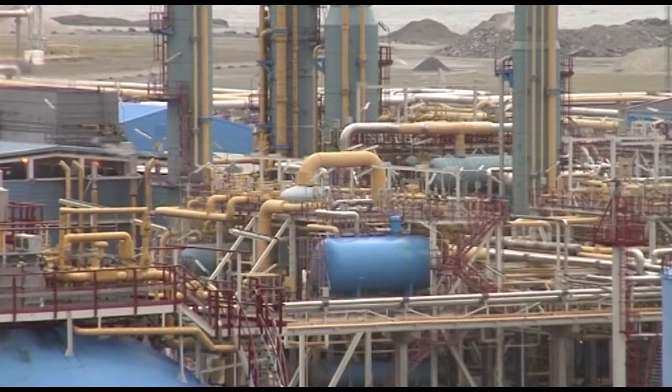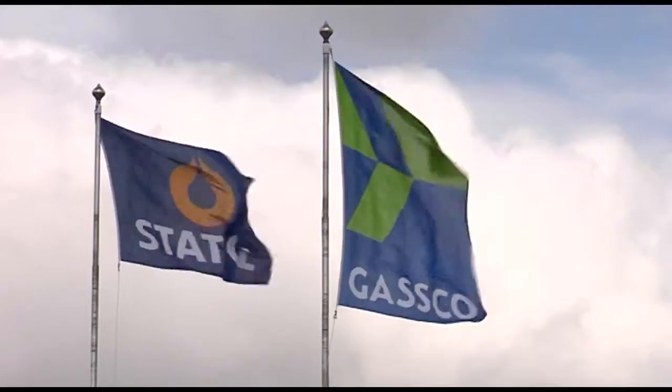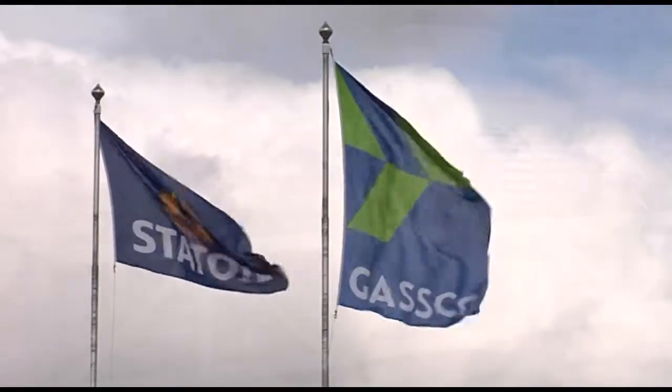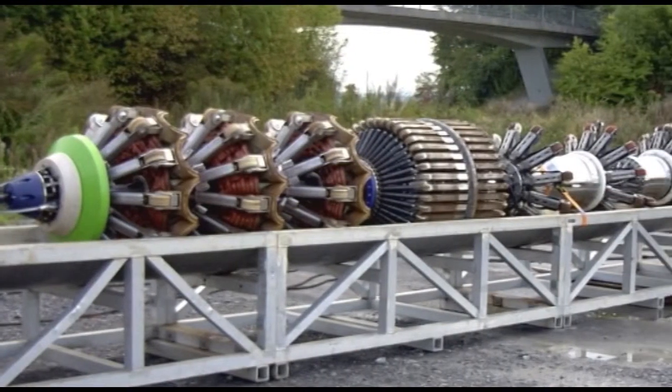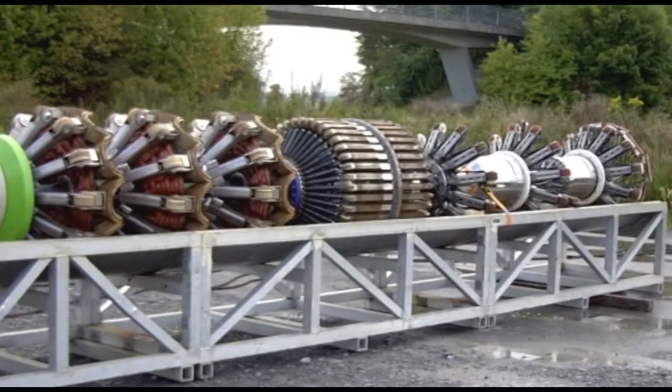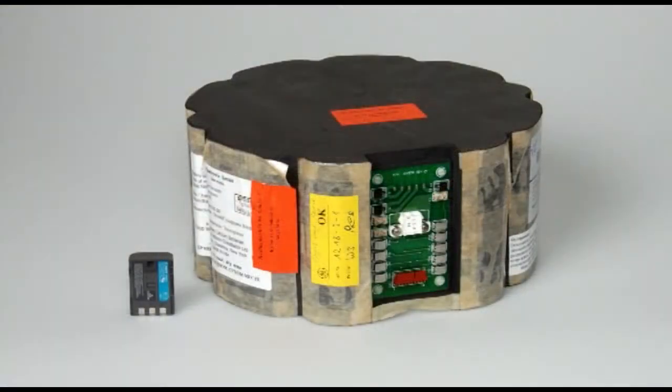Oil and gas industry operators, both on and offshore, such as Gasco and Statoil, use a great variety of equipment containing lithium batteries. These batteries are different from household batteries in one significant way, being much larger and containing much more energy.